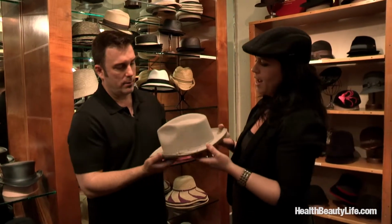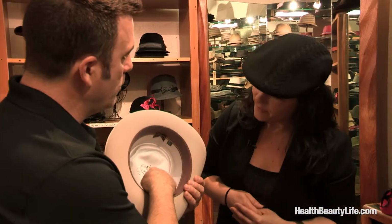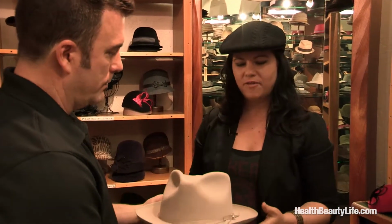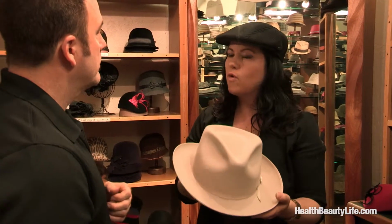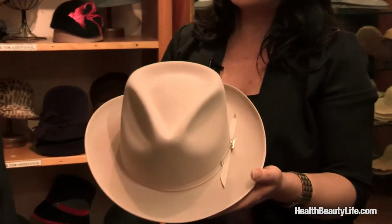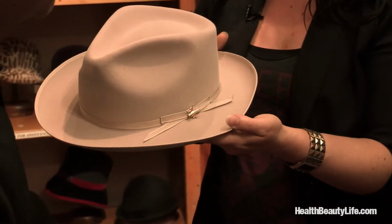This hat is by Stetson. It's called the Stratoliner. This is a classic fedora. That's the old Stetson, a well-known name in hats. I even know that. It is, definitely. A lot of people come in asking for Stetson, and they actually designed this hat for the executives of the Stratoliner airline back in the 60s. Oh my goodness. So that's why it has a little airplane pin on the side. That is cool. That's how it got its name.